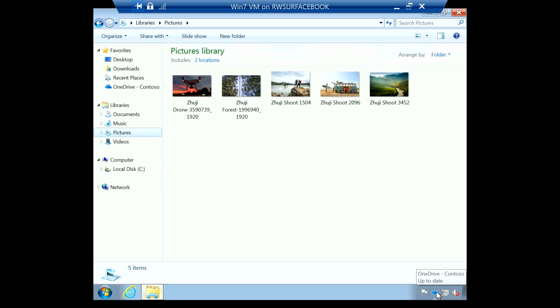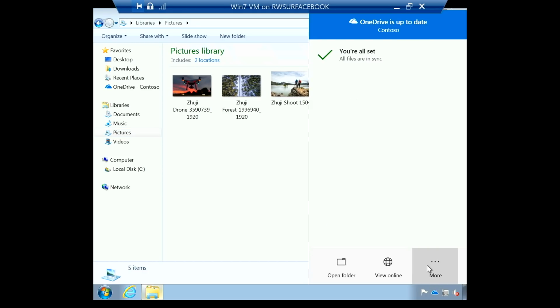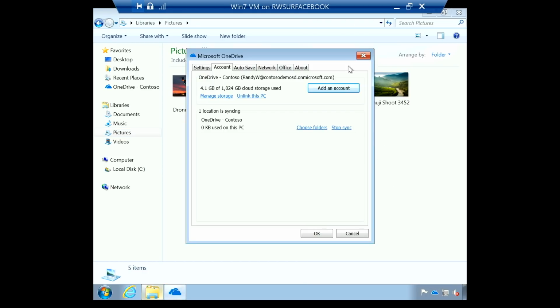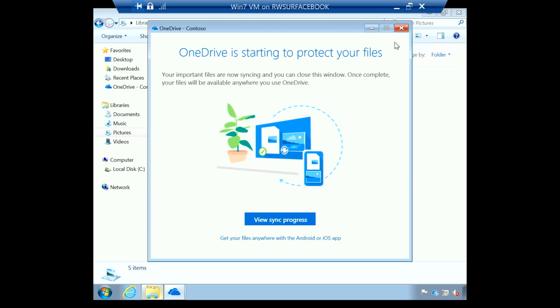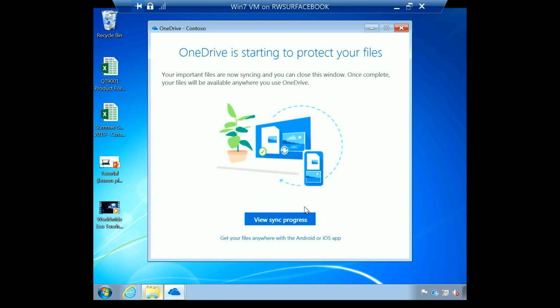So I have the sync client already installed, and I'm just going to go into Settings, click on Autosave, Update Folders, and you'll see this new dialog to really set up protection for your folders. All the files existing in your Desktop, Pictures, and Documents folders will automatically start moving up to the cloud, get protected, and you'll get anywhere access to them. So I'll start protection, and you can start to see that a lot of these files are starting to sync up to the cloud.